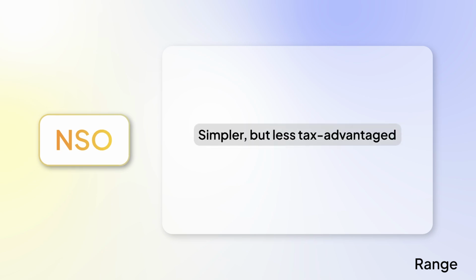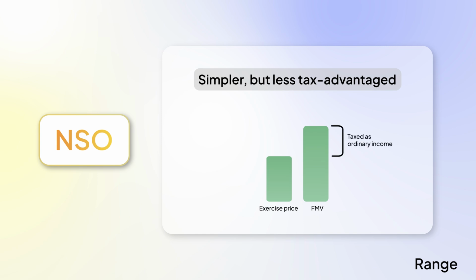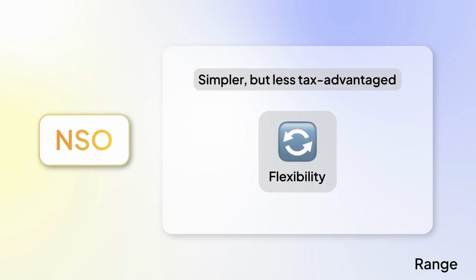Non-qualified stock options, or NSOs, are more straightforward, but don't get the same tax advantages. When you exercise these, the spread between exercise price and fair market value is taxed as ordinary income. While they don't offer the same tax benefits as ISOs, their flexibility can be valuable in overall compensation strategy.